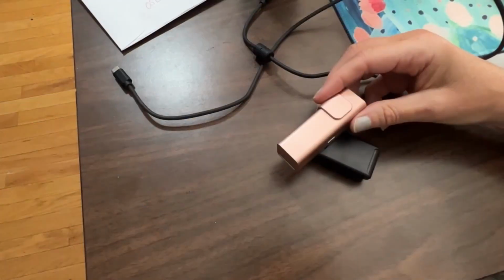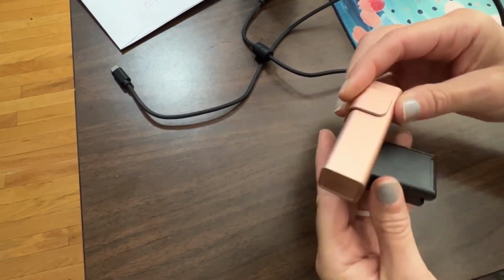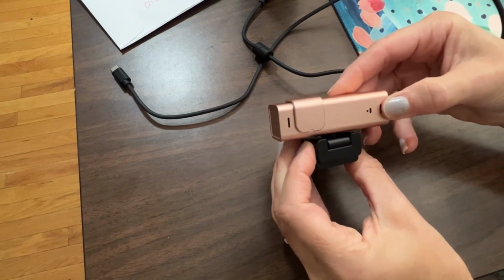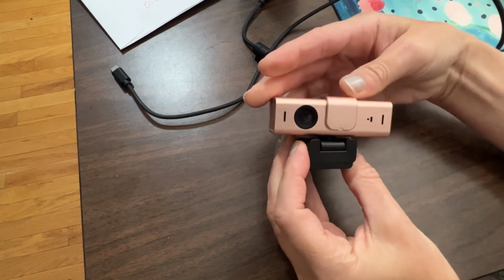If you're looking to up your game when it comes to your webcam, I have the one for you. This is the Lumina AI-powered webcam. This webcam is a compact size and it comes with everything that you need to get started.